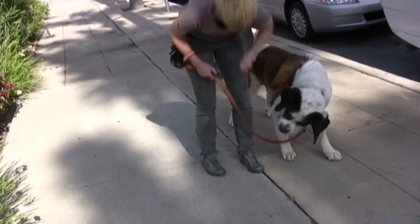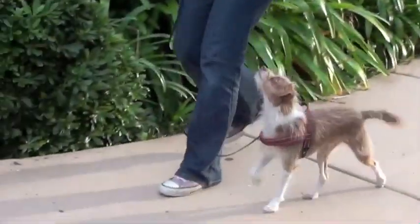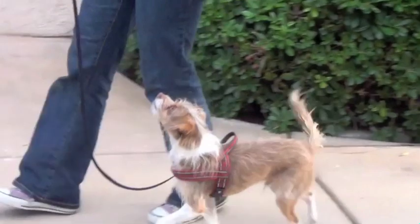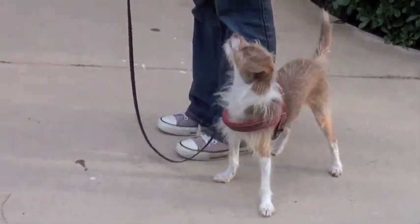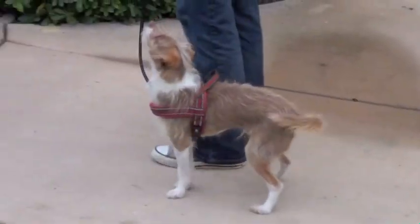The next step is taking a step forwards, clicking before the dog reaches you, and clicking and feeding your dog for standing with you. Once your dog is successful, you can try taking a step and waiting to see if the dog stops next to you. The final step is stopping, having the dog stop next to you, and the reward is to keep walking forwards again.